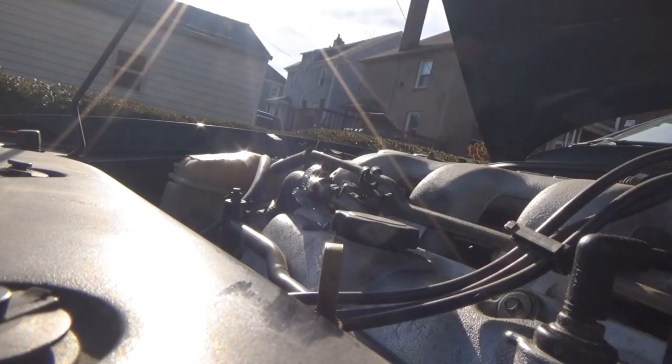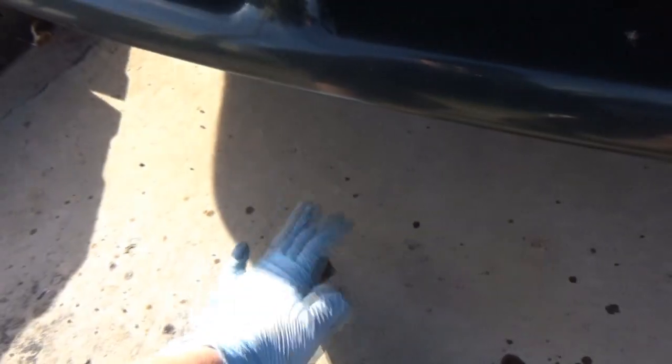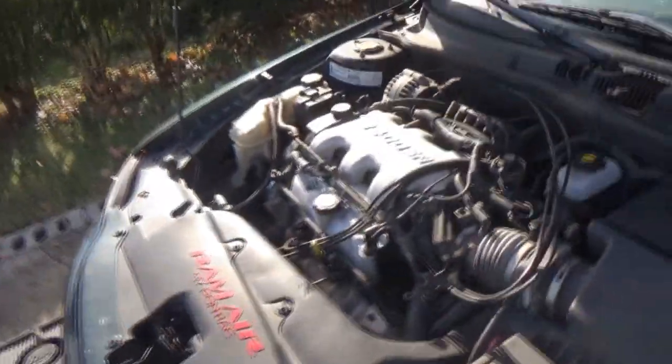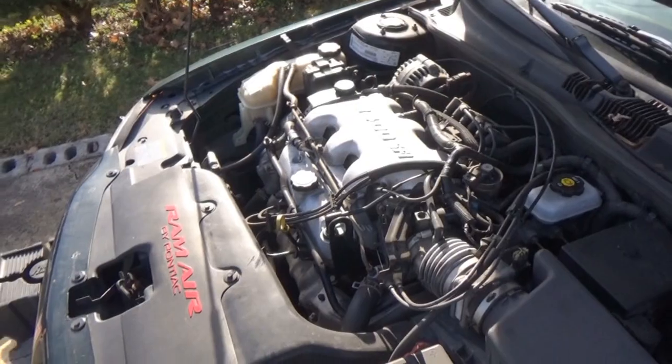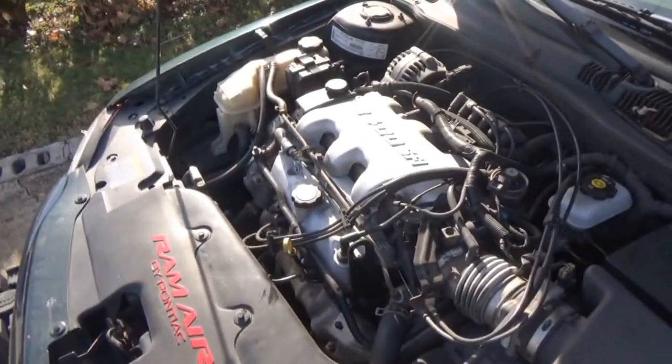So, we're done. Yeah. Let's see. Yep. Yeah, it's running along the pan. That's not an expensive fix. It's similar to what I had to do to the Aztek, which I don't think is the same transmission, but it's very similar.